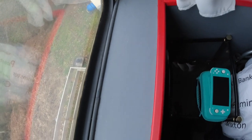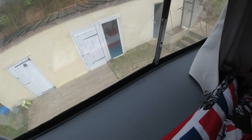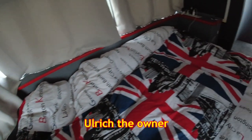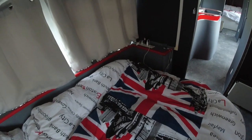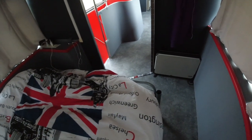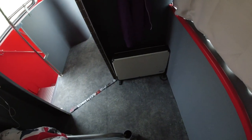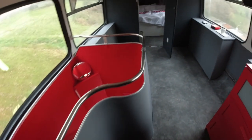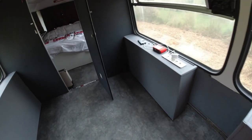So all the panelling has been there to obviously add some insulation, I suppose, and it's mostly like that all around the bus. Ulrich said to me that because most of it's aluminium inside, there's not really a lot of insulation needed, really. And I think he's right, because it was a bit toasty last night. We put the heaters on, there's one there, there's another one in the other room, and it was perfectly fine. And a good night's sleep.